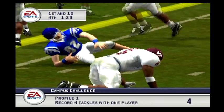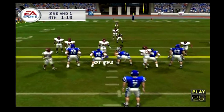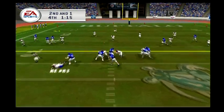Number six brings him down at the 40, and it looks like they're going to go no huddle here. He drops back, lets it go.